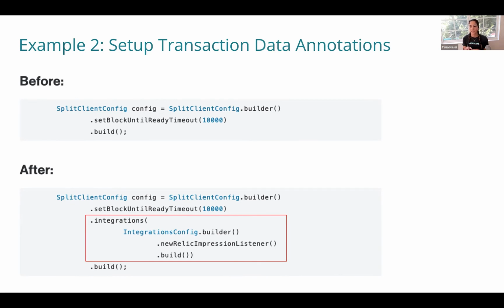So once this is configured, the impression that's generated, so the impression is who saw the feature at what time, and I'll show you that in a second, it's going to be appended to all of your New Relic transactional data. And with that simple change of adding this impression listener, you're sending Split impression data into New Relic. Now we're going to see how we can work with this data.